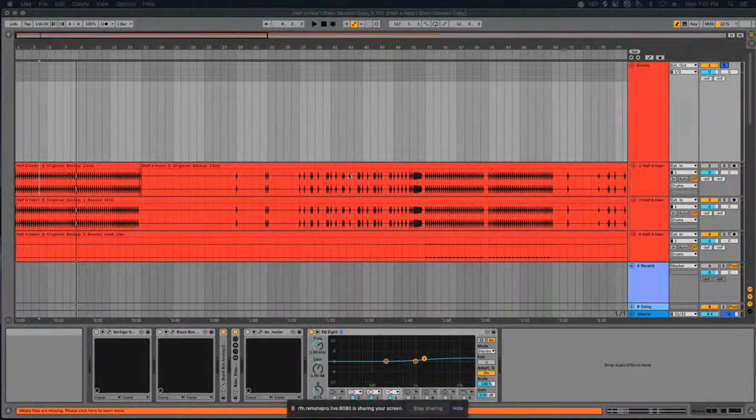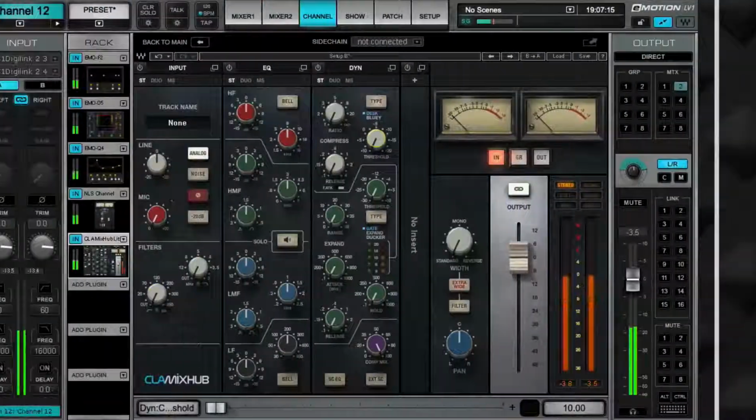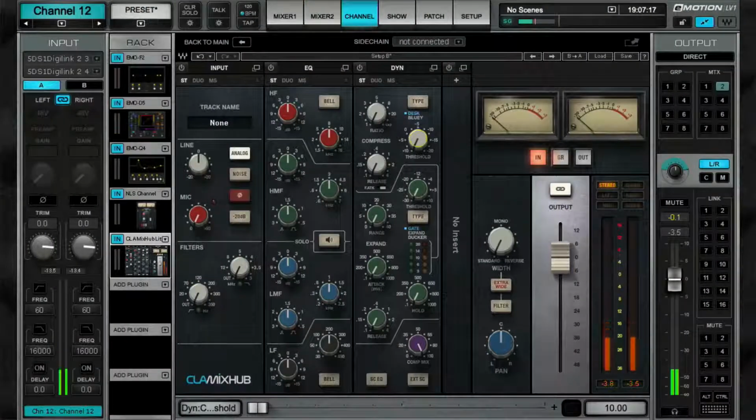You can go in Ableton. This is the volume. Basically, you're not adding any gain or anything. This is just controlling how much level there is of something, similar to here over in LV1. This fader right here is the level of the signal. This is the level going into the summing bus.